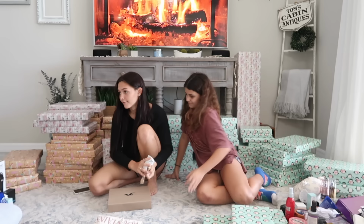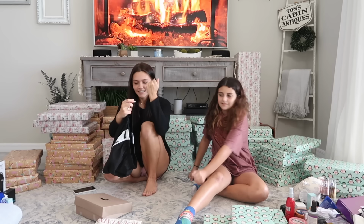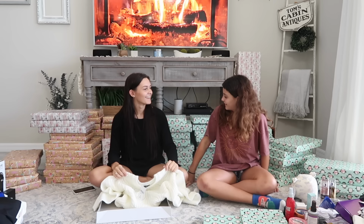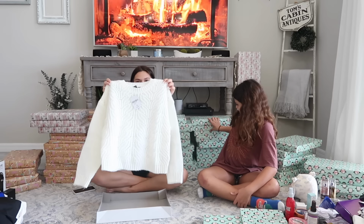Oversized. Yes! That goes with your bell-bottom pants. Oh, really? And then you have to get a cowgirl hat. A pink sparkly cowgirl. Just because they're bell bottoms doesn't make you a cowgirl. Yes, it does. It looks like it. So I got this cute sweater from Forever 21 to go with my pants.